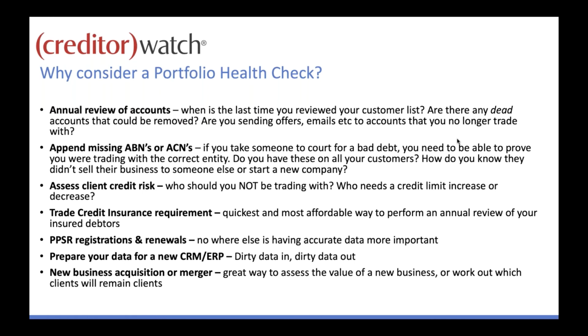It could be one-off registrations that you do yourself. It could be bulk registrations or renewals as well.